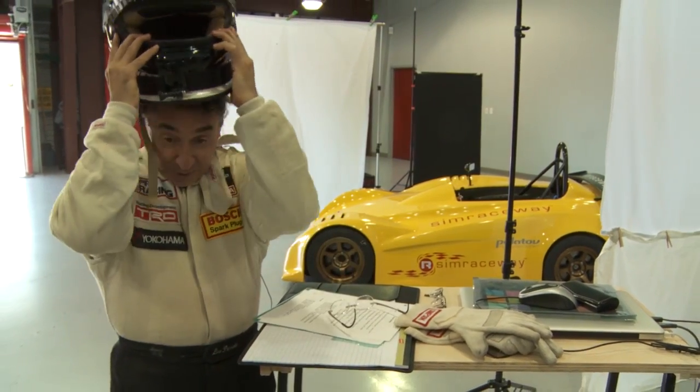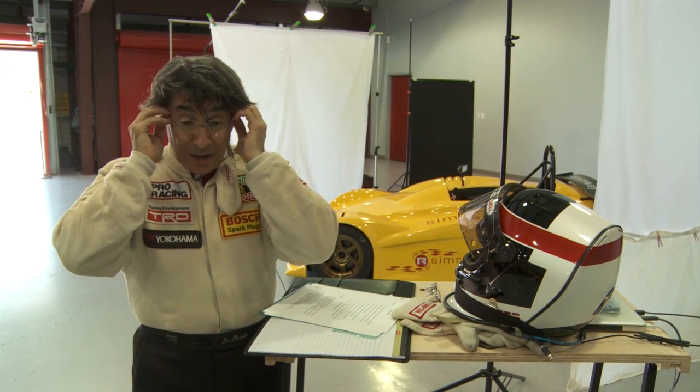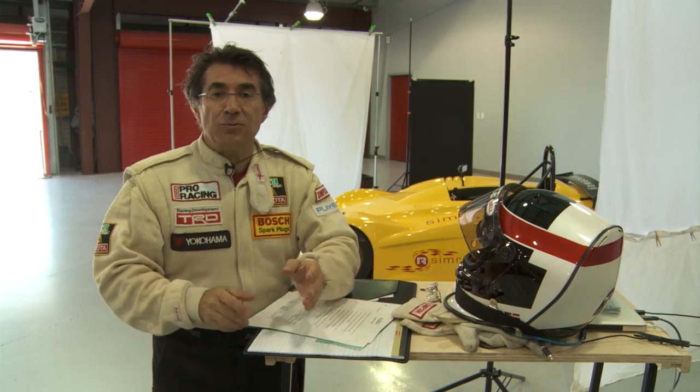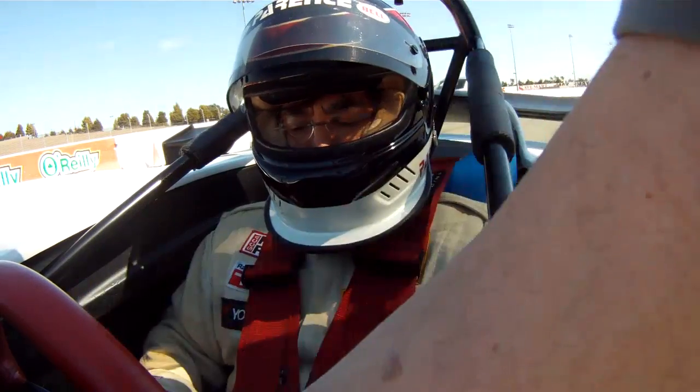Okay, we just got done with our first test session, and it went, frankly, according to plan and what I expected. I wasn't looking for speed. I just wanted to make sure I was getting comfortable with the car, knew my way around the track, and was reading the car and letting the car give me feedback.